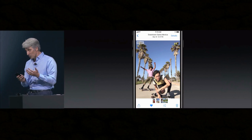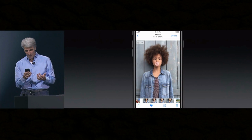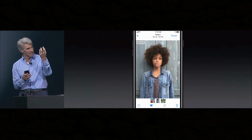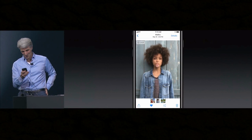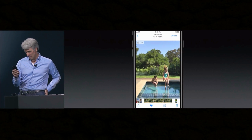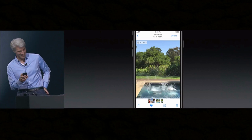Now, we can do other really fun things with live photos. Now, here's one great shot, this girl blowing a bubble, but wouldn't it be great if she could just keep blowing that bubble? Well, now she can. We actually use computer vision to compute a seamless loop around this live photo. It's really fun. And we have another great effect. So here's a fun jump in the pool, but wouldn't it be better if it bounced? There it is.